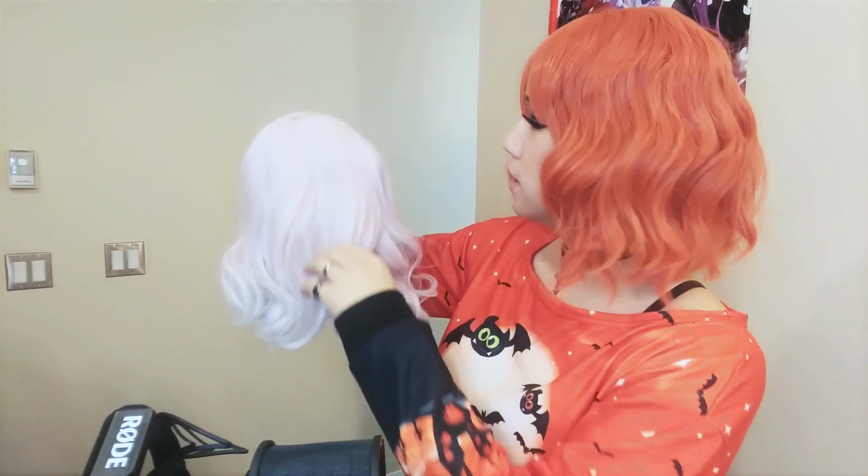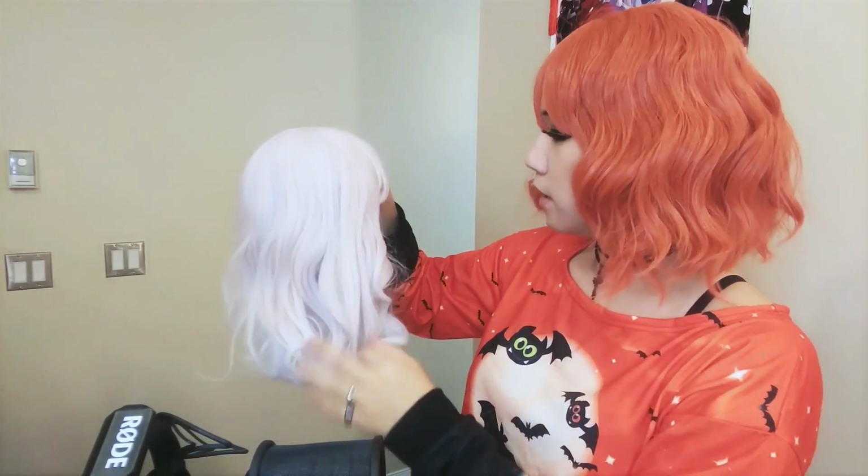Yeah, the color in the camera will make it look white. It's actually like a lilac, kind of light pink, light purple color. Very soft. And there you go. I didn't really have to comb out this wig too much because it was just nice and straight. I slipped the bangs to the side though for this one.